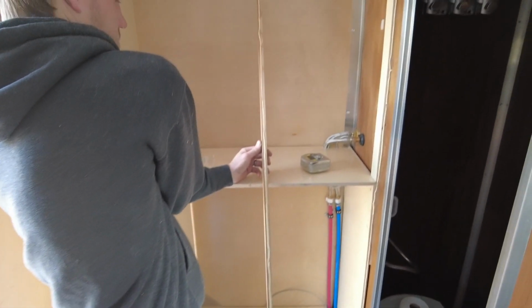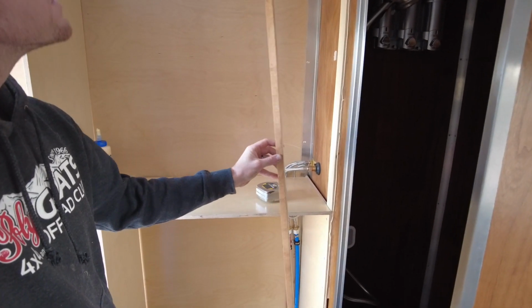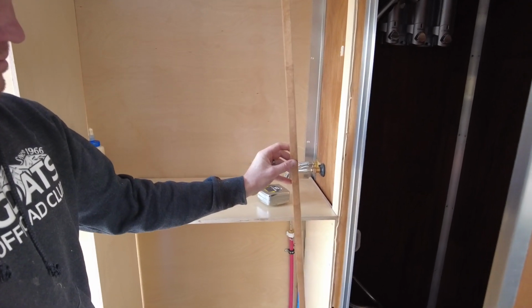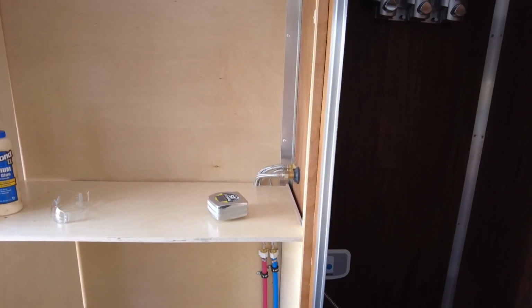We're currently working on trimming out the face frame to this cabinet. That's what will cover the exposed plywood edge, and it will also be what our door and drawers close against. We are gluing and nailing and screwing everything.